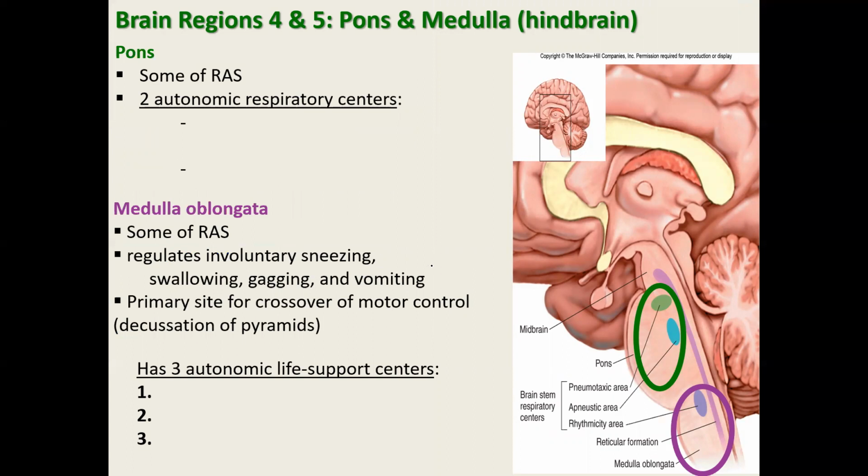Okay, so let me look at the time. All right, so we'll stop here at this and we'll continue with the rest of it on Monday. So the pons has a reticular activating system. It has two respiratory centers, the pneumotaxic center and apneustic center. Autonomic control of breathing. You keep breathing when you're in deep sleep, don't you? That's your brain's autopilot, all right? That's your brain's life support system.